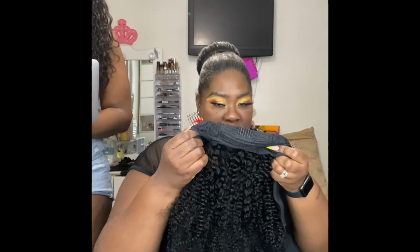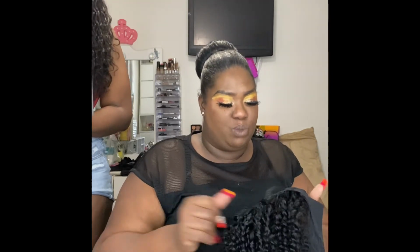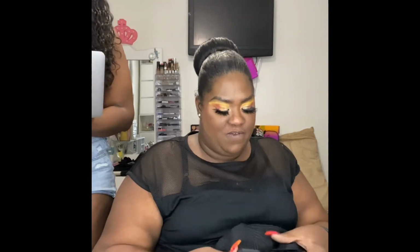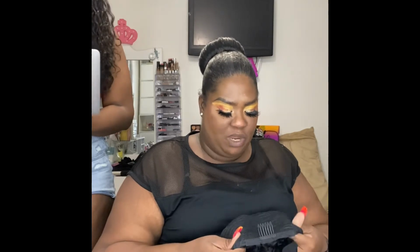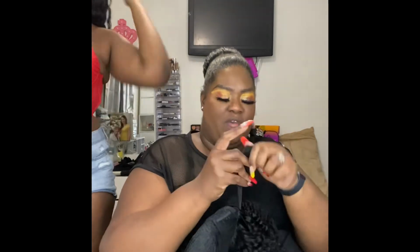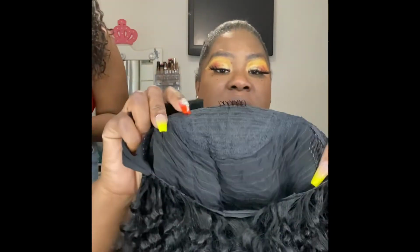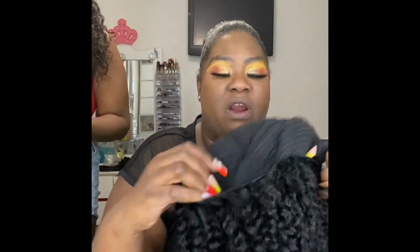Has 3 combs in the front, 1 comb in the back, and they're machine wefted wigs, which I appreciate. If you only knew, I like machine wefted wigs. Now this cap is quite stretchable, and they have the little headband thing with the Velcro on for the back, plus the 4 combs inside. So 3 here, 1 here, and then the little Velcro thing.